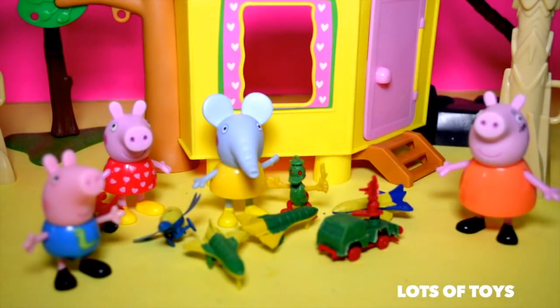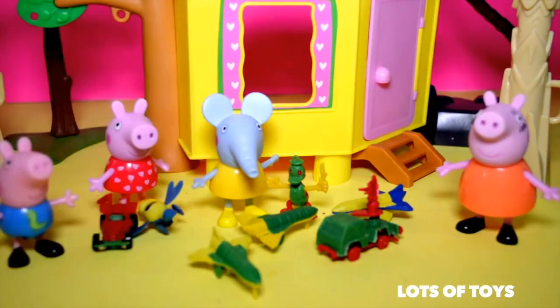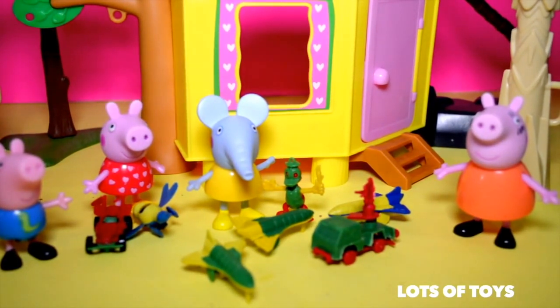There are three fighter jets, a Donald Duck, a race car, a dragonfly, and a truck with a satellite and radar. Well, this was sure fun.